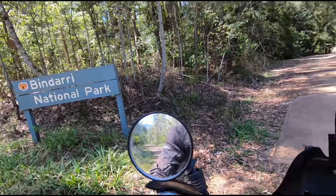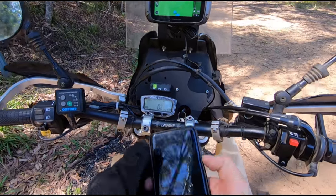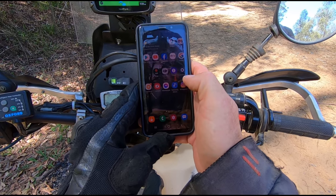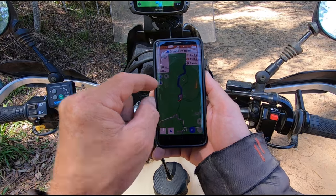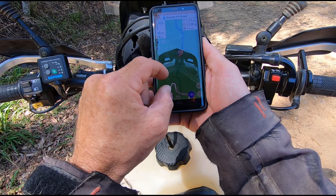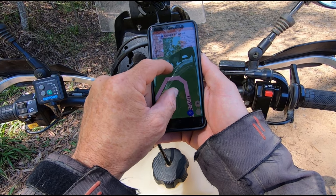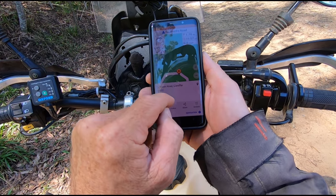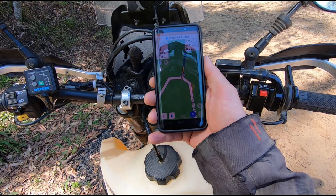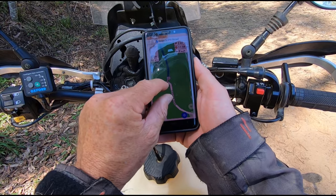In Bindari National Park. This road's pretty good. Been going for a few k's now. So if that one won't show me, there's a reasonable chance this other one will. Granite Pit Road. That's what I'm trying to get to. At Timberoo. If I get to Timberoo, that will navigate. Replace destination. This is about 2 kilometers. Time is 6 minutes. So I'm only 2 k's from where I'm at to where I want to be.